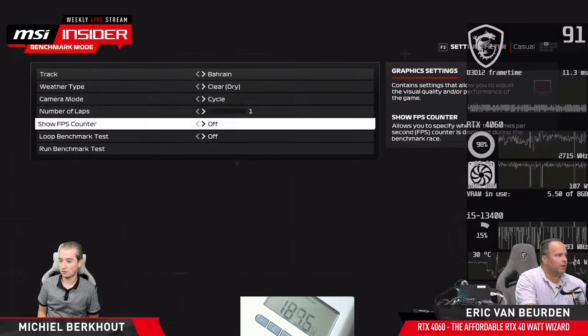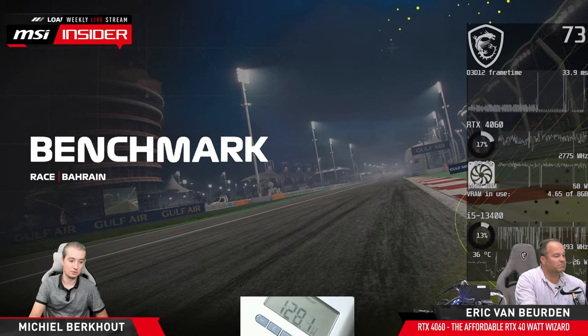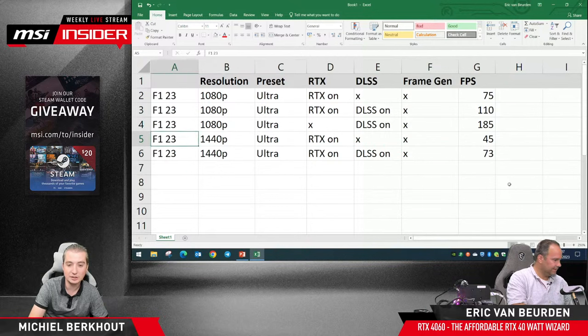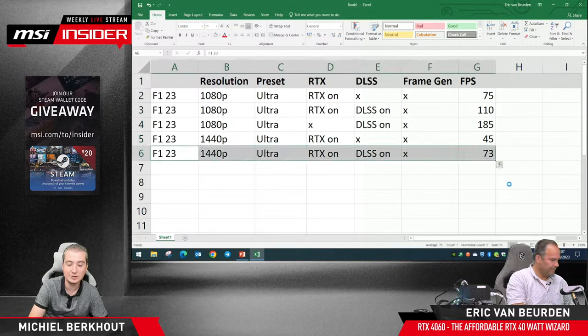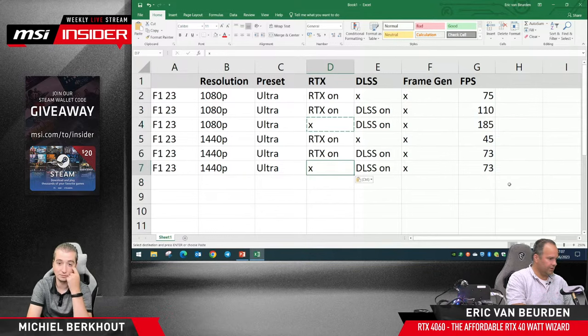Okay. Our last benchmark, or should we do 4K? Nah. Let me see, we still need to have ray tracing off and DLSS on. Yeah, working on it. That's what I'm running right now.